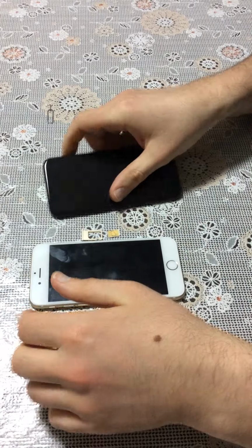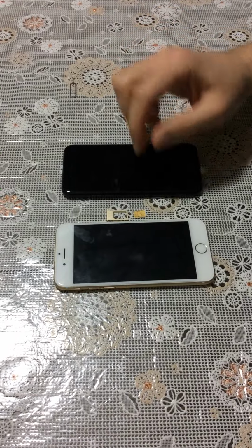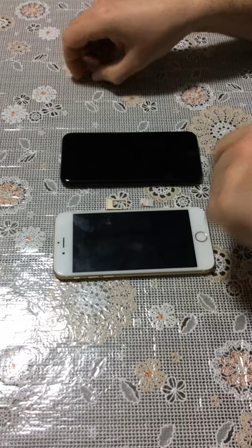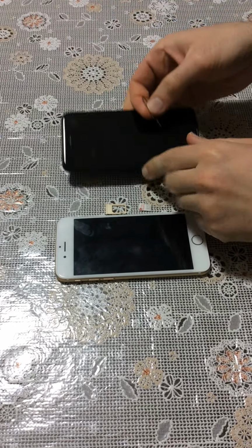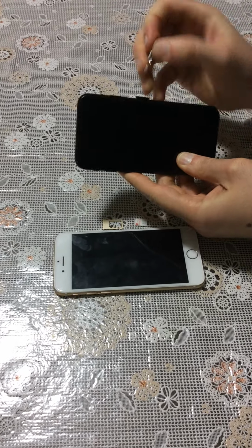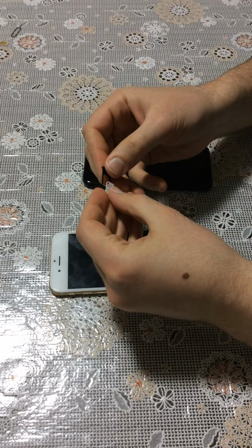Okay, so this is going to be a continuous shot to show you guys that I'm actually using exactly the same SIM card on both phones, and on my iPhone 6 it'll work just fine. On the iPhone 7 it'll show those weird signs of failure. So this is the SIM card that I'll be using.